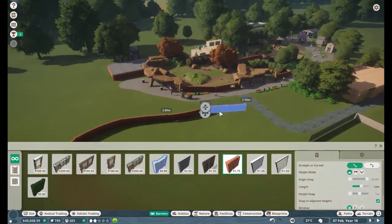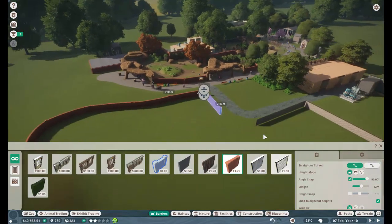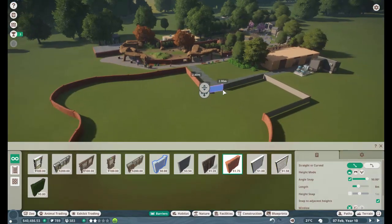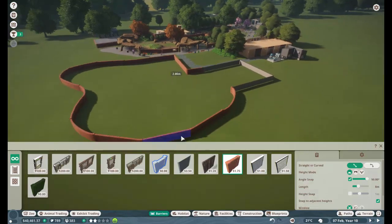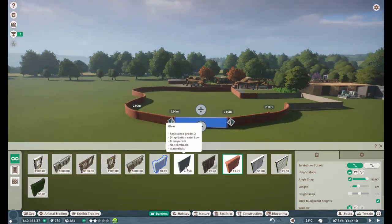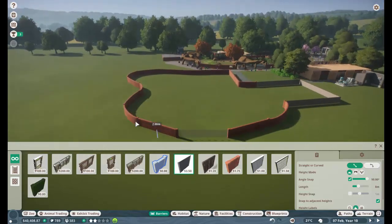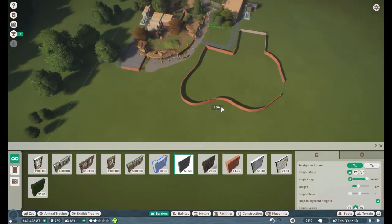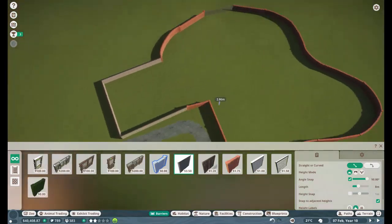We don't want to get too close to our hyena exhibit. And we're going to block this part off from the guest view anyway, so we'll just make these straight. Fun little 90-degree angles. There we go. Okay, that's going to be our basic exhibit. It's probably a little large for anteaters, but all of my previous exhibits ended up being a little bit small for the animal, so we're just going to go oversized then. Let's loop that path around. Yeah, I think that's going to work.